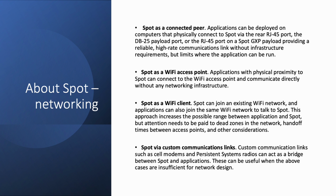Spot as a connected peer. Applications can be deployed on computers that physically connect to Spot via the rear RJ45 port, the DB25 payload port, or the RJ45 port on the Spot GXP payload, providing a reliable high-rate communications link without infrastructure requirements, but limits where the applications can be run.